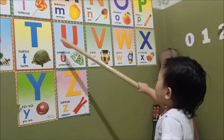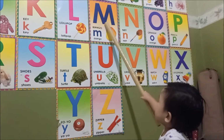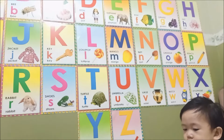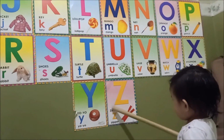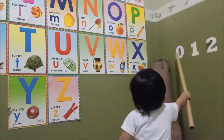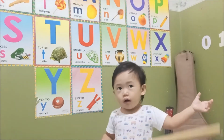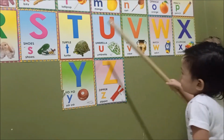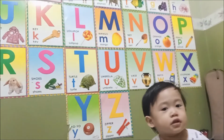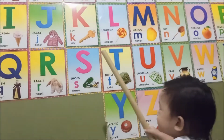A for banana. Okay, that's letter U. Where is letter V? Okay, next. Wow, very good. Z for zero. And then what else? S. Where's letter S? S for shoes. Oh, L for lollipop. I for ice cream.